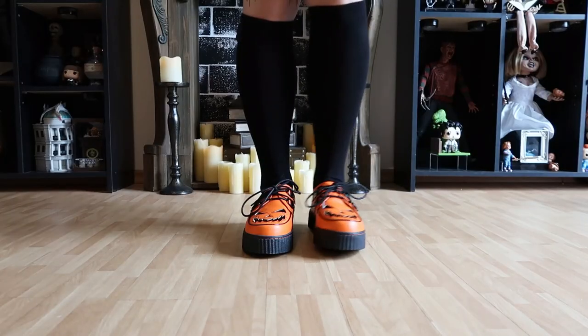Let me pull the other one out as well. Now that I can pull them out, I can display them and stare at them all day. But yes, these, oh, I'm so beyond in love. Halloween every day. These are amazing.